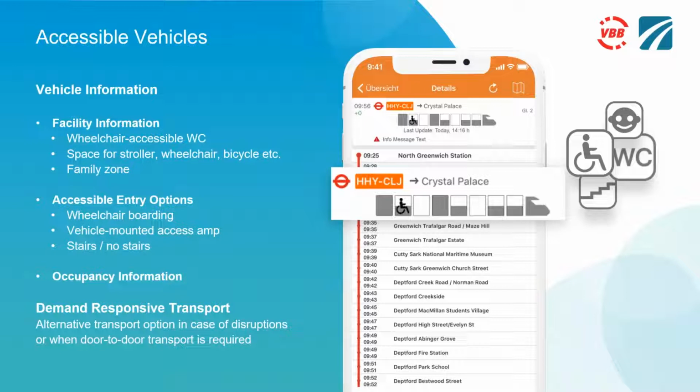So I'm really hoping that we've highlighted the importance of accessible front ends and a fully barrier-free routing, as well as the different areas you need to consider. Your travelers with reduced mobility will thank you, since by making your services accessible, you give them back the freedom and flexibility to use the mobility offerings independently.